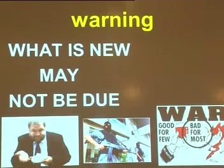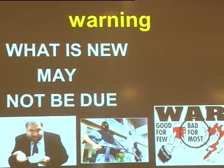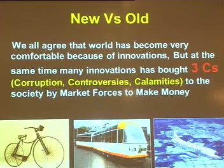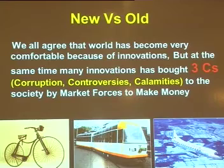So what is new may not be new. Many things in the society, these are new. This may be good for a few, but bad for the society at large. We all agree that the world has become very comfortable because of innovation. But at the same time, innovation has brought corruption, controversies, and calamities to the society by market forces to make money. We welcome all these innovations, from cycle to bus, bus to aeroplane.